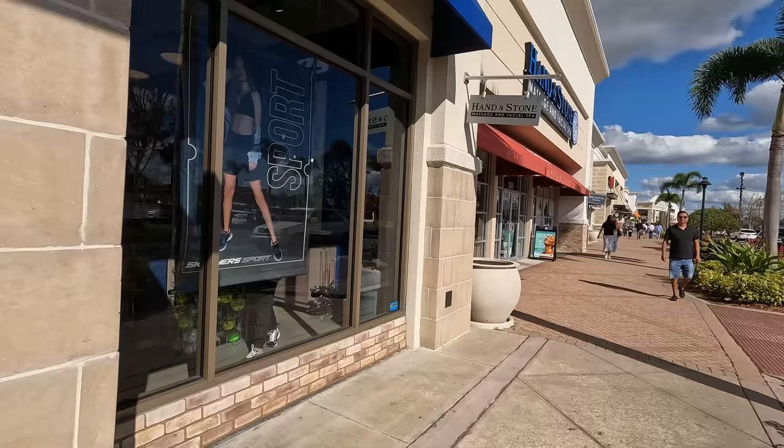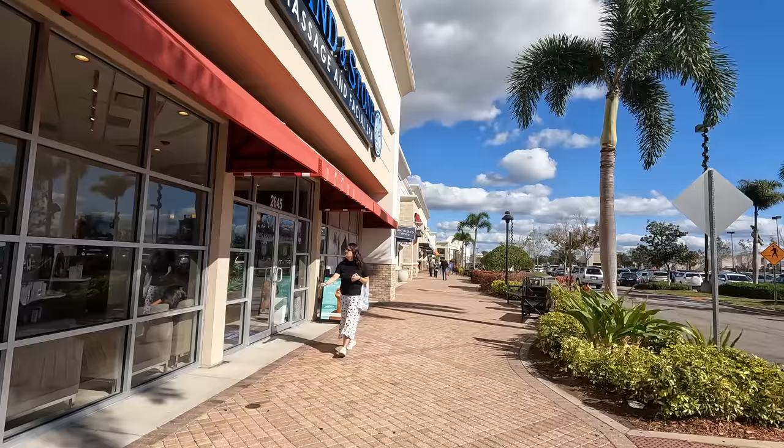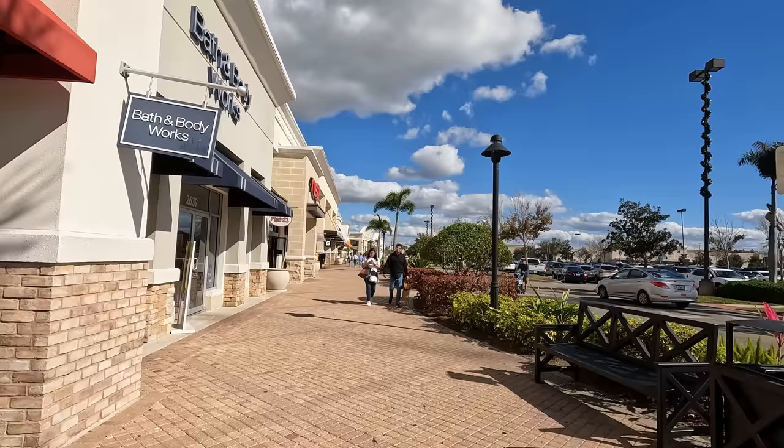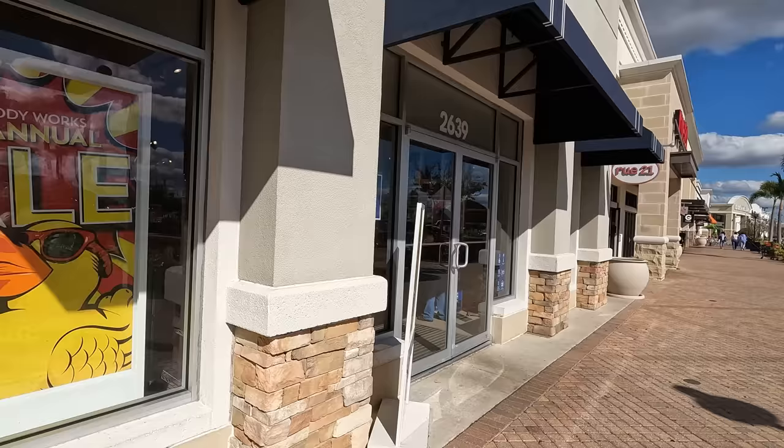Hand and Stone. Is that like massage? Oh, is it? Oh, it's like a Bath and Body Works. No, it's a massage place. Okay. Oh, Bath and Body Works is right next door. Oh, yeah. So there's another Bath and Body Works if you're looking in Orlando. See what the special deal is. So the deal is for today? For today. Ooh, semi-annual sale.